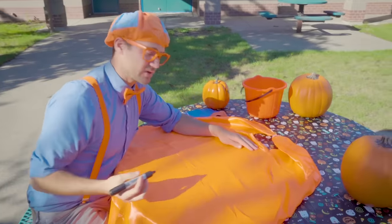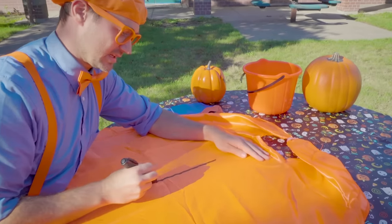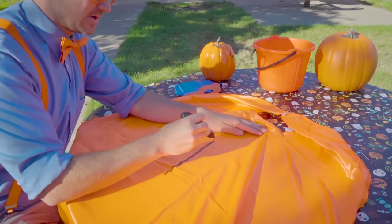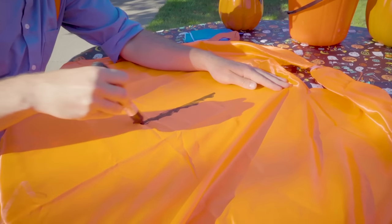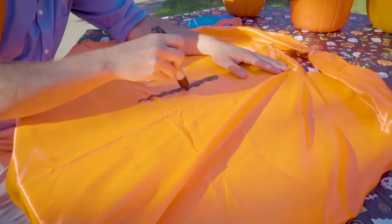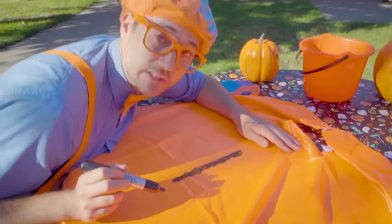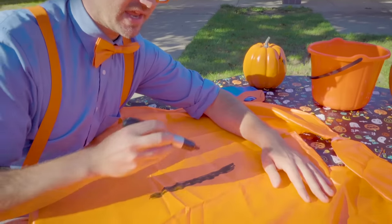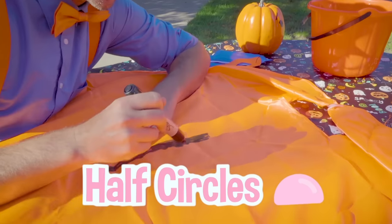So how to make a B is go straight line like that. You see that? Straight line down. I'm gonna make it nice and thick. Perfect. That looks really good. Wow. This is a really good B so far. And then we make two half circles. Ready? Go like this.